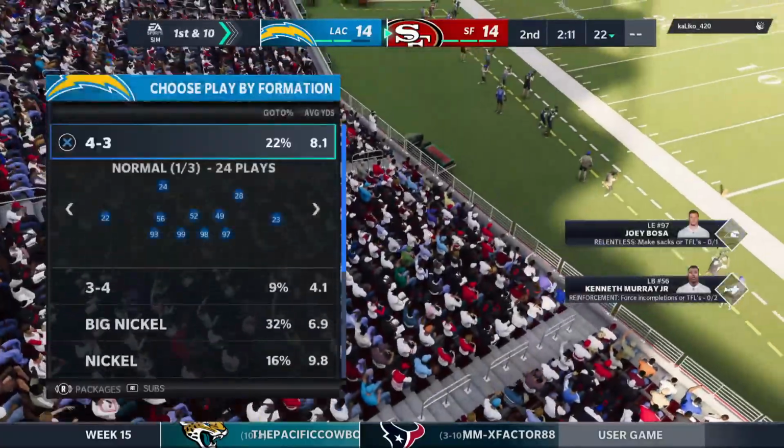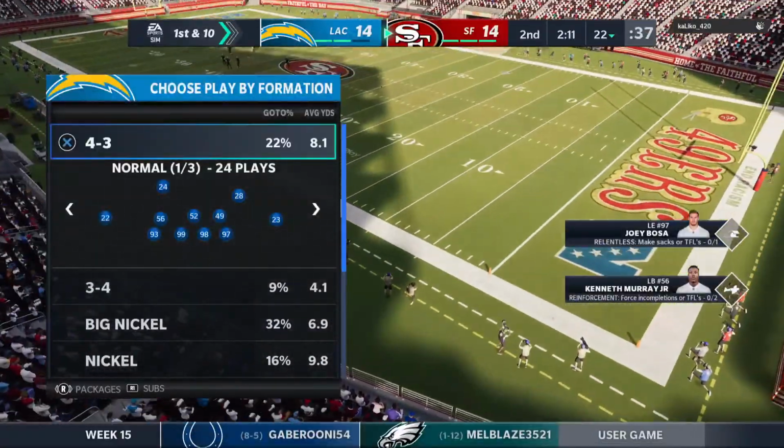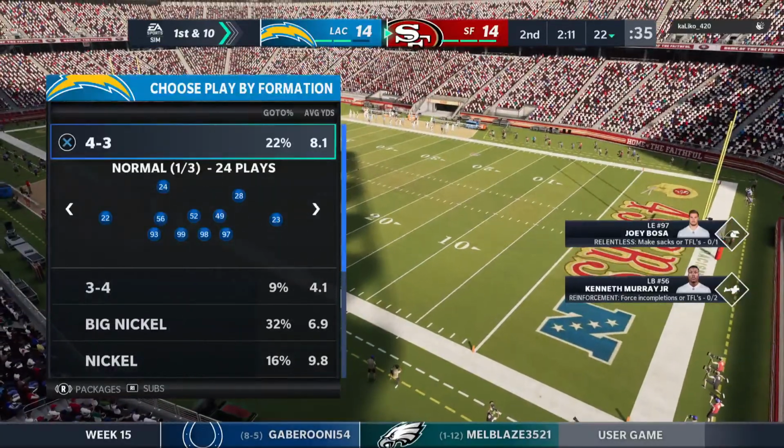And he'll get it up past the 20 to about the 22. At their own 22-yard line.